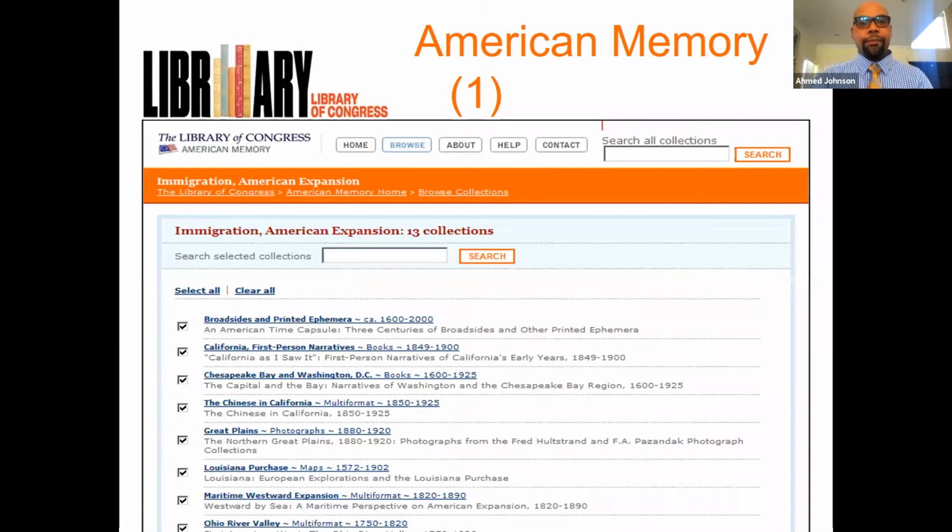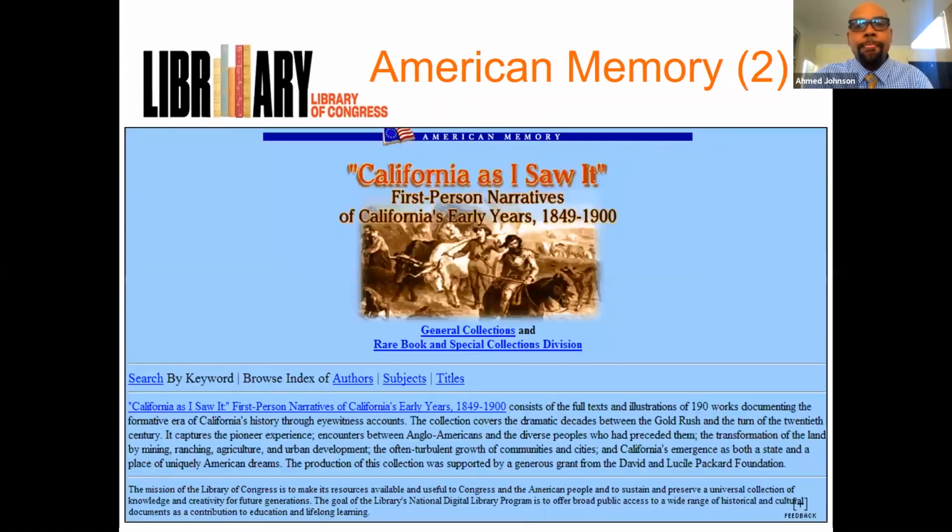Look at this. Under Immigration, American Expansion, we have 13 collections that are fully digitized. And you can see it's from different places around the country. So if you had a relative who lived in California, Washington, D.C., or was Asian Chinese living in California, and you get the idea. Different collections are related to different areas of the country. And I selected California as I saw it.